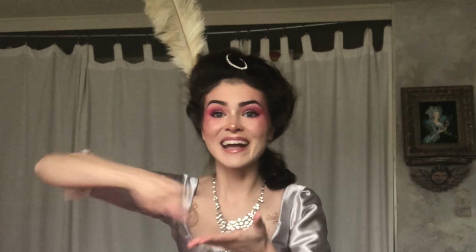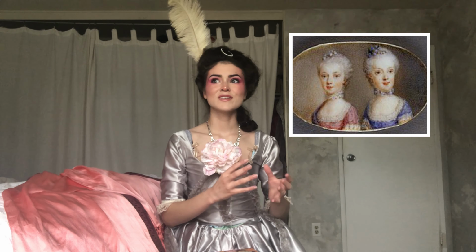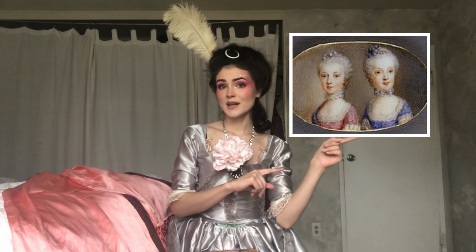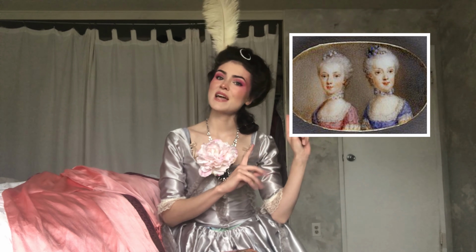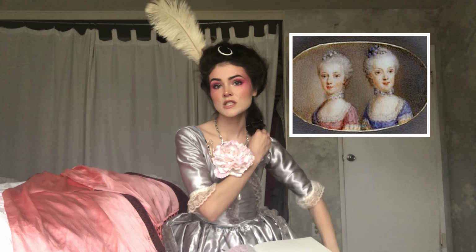An option. Dress numero uno is from when she was a little girl. This is a portrait of her and her sister, who she was very close to, Maria Carolina. Marie Antoinette was born Maria Antonia, and then once she became the French queen, she adopted the French version of her name, so that's where she got Marie Antoinette. It's so cute. I feel like this portrait conveys how close they are. Maria Antonia is in the pink dress and Maria Carolina is in the blue dress. This portrait was from 1764, so Marie Antoinette was just a little girl at this time.